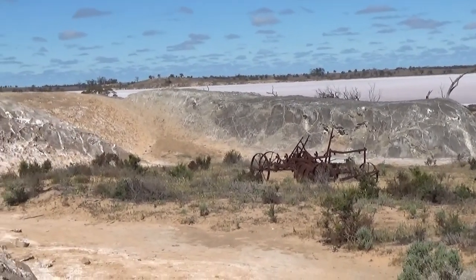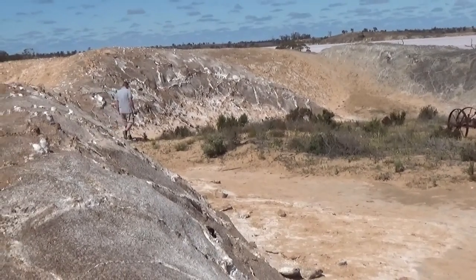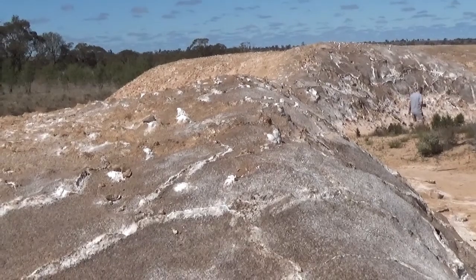Unreal. I wonder what on earth these mounds were when we came around. They look like rock. They've set so hard. And when we did, I had to do a taste test, of course. Really, really strong.